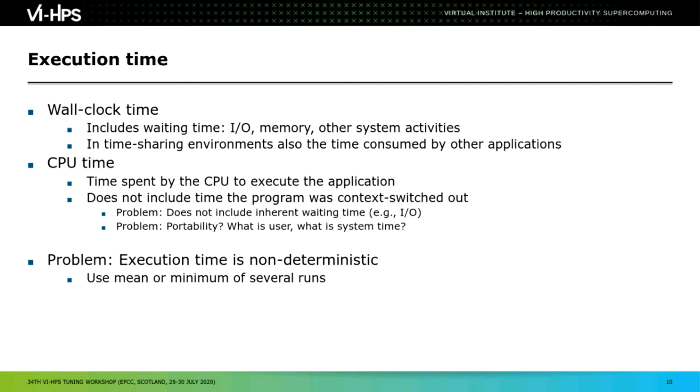One point about time is that it is non-deterministic because of all of this. In a perfect world, in a perfect environment dedicated to executing only one application, maybe we could hope for a deterministic time, but most of the time we can have wildly different timings between two executions of an application. So that's why it's usually better to perform several measures to obtain a mean or minimal value, to be sure that, for instance, we have obtained a speed up after implementing a given optimization.